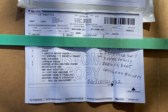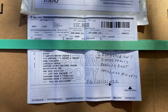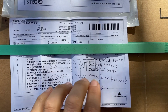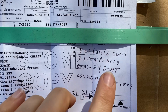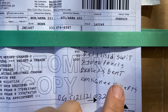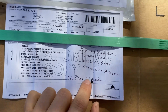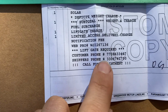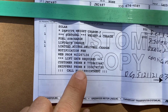So here's a copy of the, I think this is the bill of lading, freight bill or whatever they call it. And I've got my addresses covered up. But you can see I made the shipper note that the skid was damaged, 2 solar panels, dented and bent, consignee accepts, and there's my number for my exception. So you can see this says lift gate required, which I didn't need, but they did it anyway. Call for appointment.